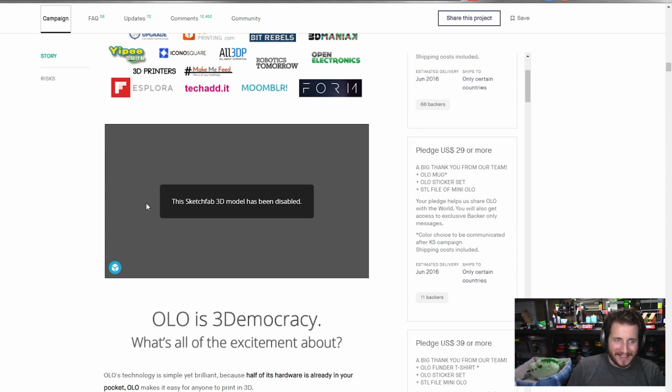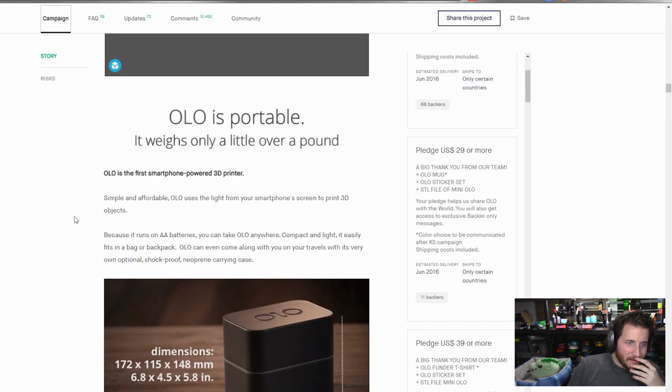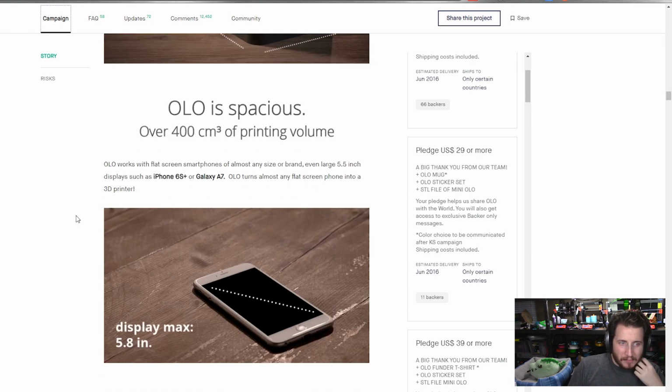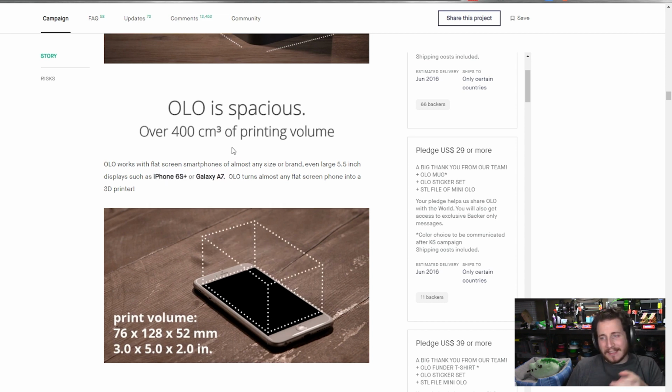Sketchfab 3D model has been disabled. Oh, they're even disabling their Sketchfab models. Glorious. They're just pulling the plug. An iPhone 6s Plus and a Galaxy A7. Yeah, see, this is the problem, right?